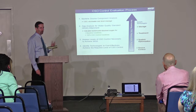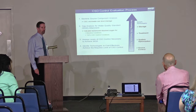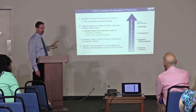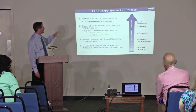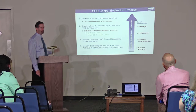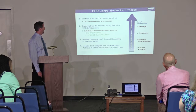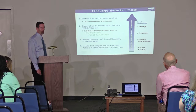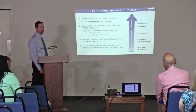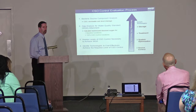So again, source control could be sewer modifications, but it could be green infrastructure or system optimization. Again, it could be additional sewer regulator modifications in the collection system. As we start increasing, we really talk more about treatment and storage. So we talk about large storage tanks, large treatment, retention treatment basins, and ultimately large storage tunnels to really capture these. Because you can get into 100, 150 million gallon structures or larger when you start talking about this 100% capture.